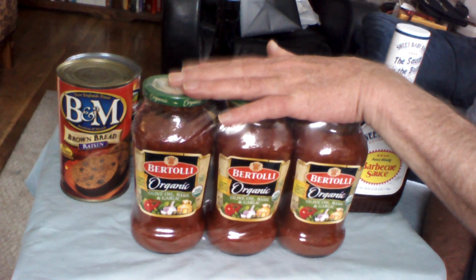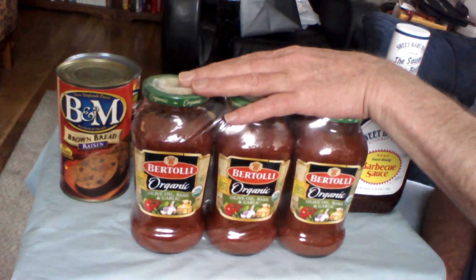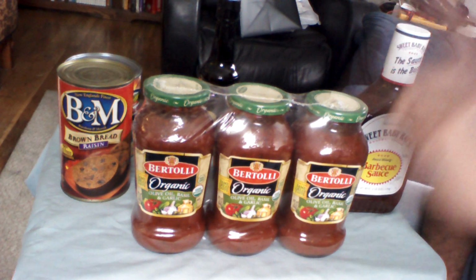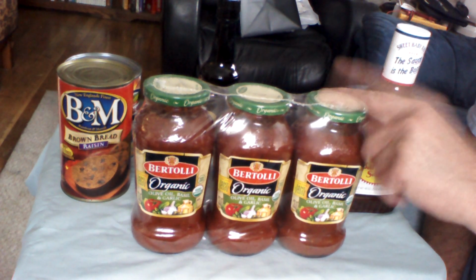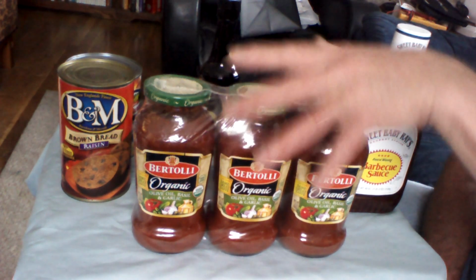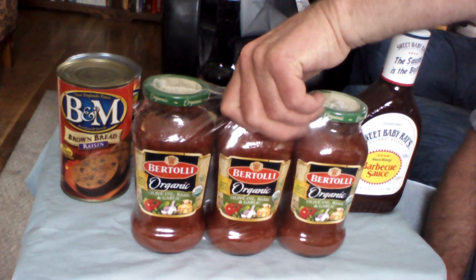Now, what you do is bring it home, put it in your pantry, close the door, and the light can't get to it. If you store food like these, put them where the light can't get to them. I like to keep them in the original plastic just to make them easier to have.